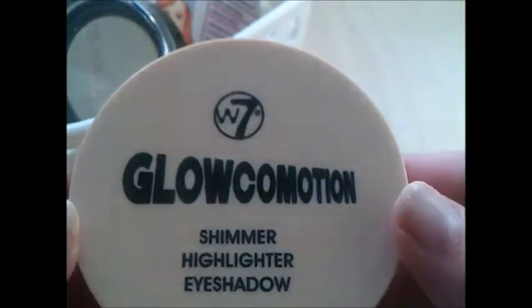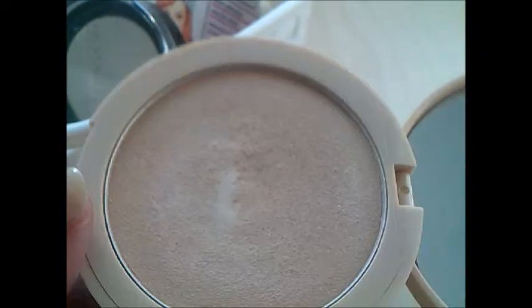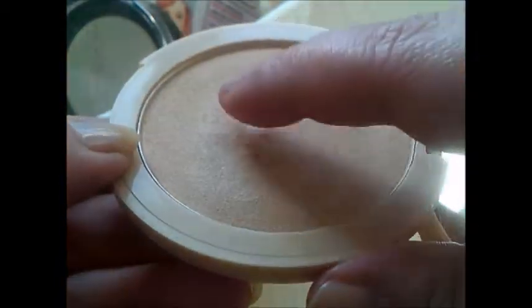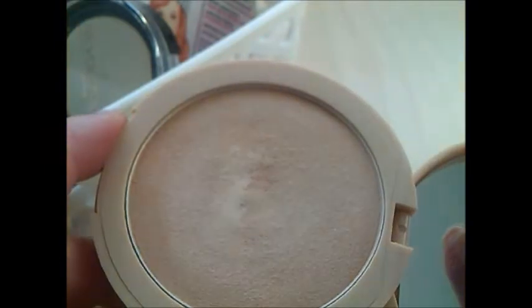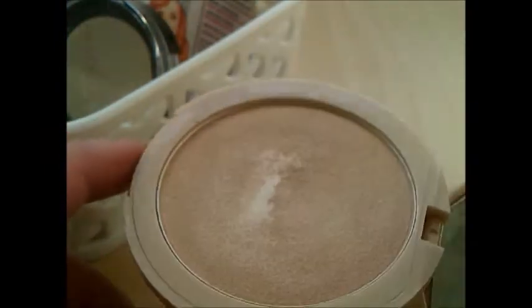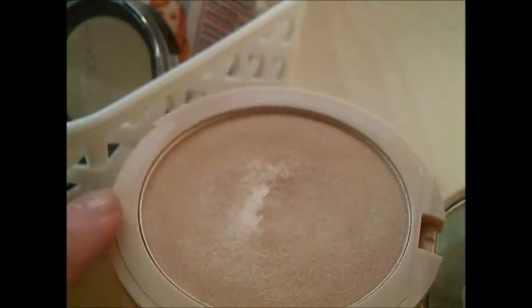This is my W7 Glow-Commotion. This is a gorgeous highlighter, and this is actually the highlighter I will be taking on honeymoon with me. It does have some slight hard pan there, but it's okay. It is a gorgeous shimmery shade, really nice, and I believe this is a kind of dupe for the Balm's Mary-Lou Manizer, but a hell of a lot cheaper. So really like this. I really do love wearing this.